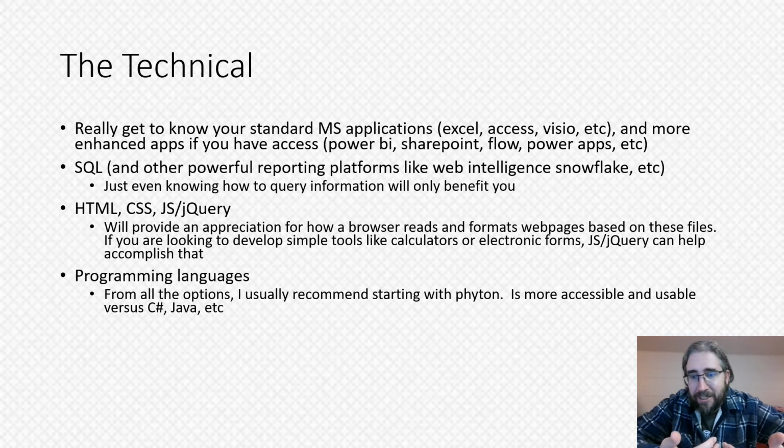So technical skills, I put the first thing on here because I think it's the most accessible, is just knowing your standard Microsoft applications. I know that sounds kind of corny, but Excel, Access, Visio, even PowerPoint and Word, there's a lot of advanced features and things that you can be doing with that. So take advantage of those tools that you already have. That's kind of what we do in a lot of ways. And there are more enhanced apps that Microsoft has, and I'm not a Microsoft champion by any means, but there's probably other variations of these things.